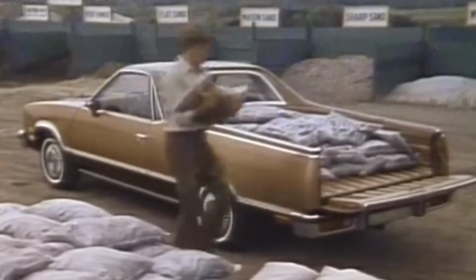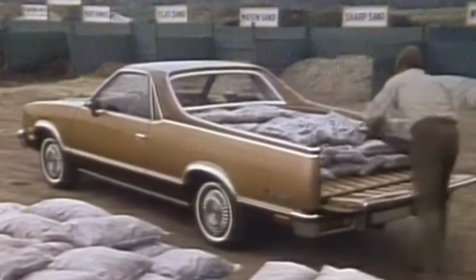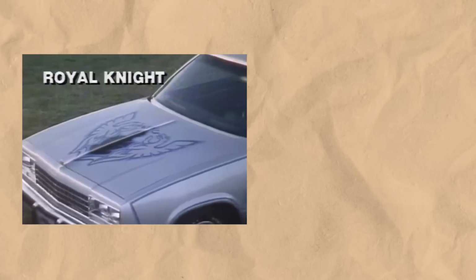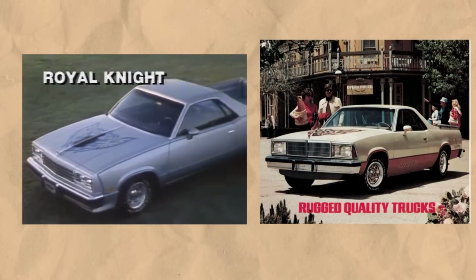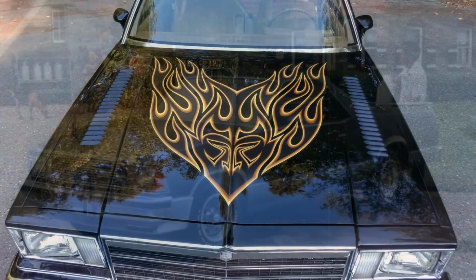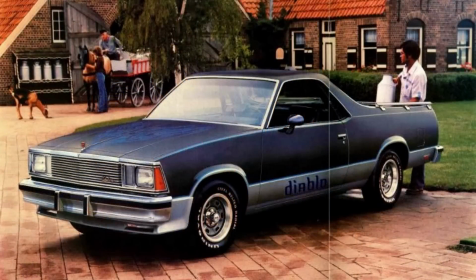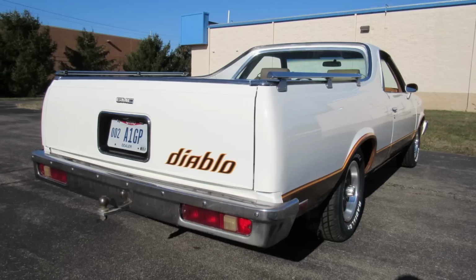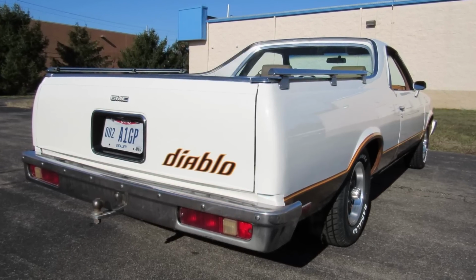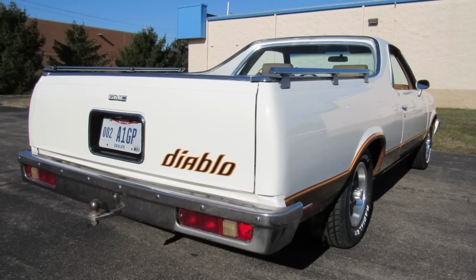The Caballero was GMC's version of the El Camino, and they both had similar packages. 3rd gen El Caminos were offered with the Royal Knight package, and GMC's version was the Diablo. Really neat hood graphic, lower body accent paint, body colored mirrors, front air dam, decals, and unique wheels were the main additions. Here's the thing, while this package was bizarre, the Diablo was offered through the end of the Caballero name, which is almost 10 years.